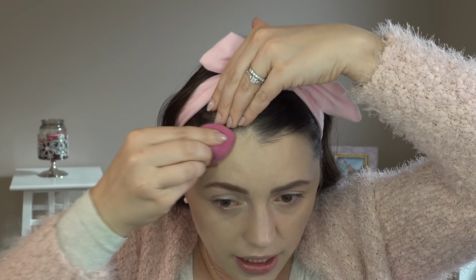Same thing here. I'm just gonna bounce it into the skin towards the hairline. I'm gonna wipe a little bit of it off, or you could just turn your sponge. And I'll sometimes take this down a little bit, kind of diffuse it.